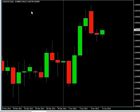0.9465. Now, as far as news announcements go, tomorrow the Euro has the German real GDP growth for 2011 being released at 3 a.m. Eastern. Consensus on that is that it has dropped from 3.6% down to 3.0%.